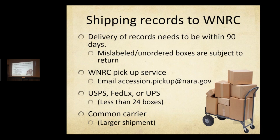Now, there are more rules for classified records and shipping them. There are different carriers that are cleared for different levels. That's worth talking to the vault too. You could call 301-778-1595 before you send classified and get the details from them. If I'm not mistaken, for TS, you have to use a cleared courier. And then for secret and confidential, you can use different forms of certified mail.